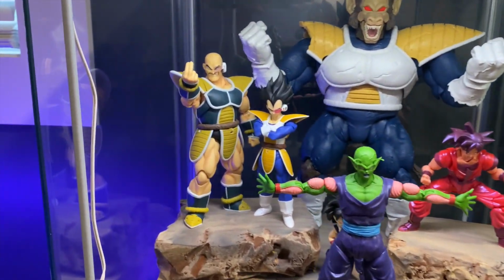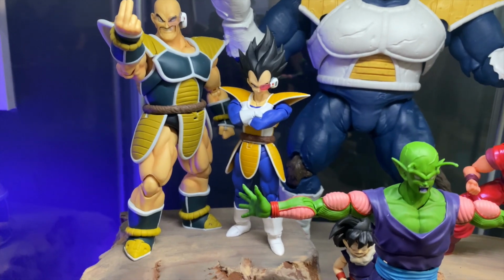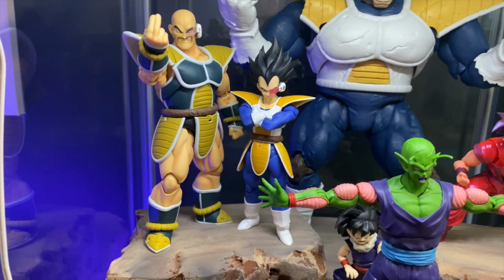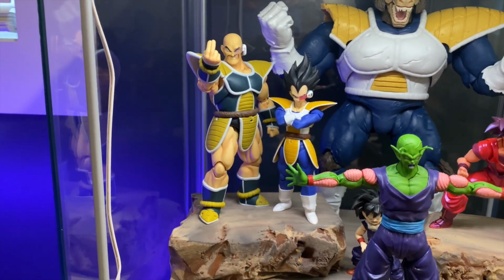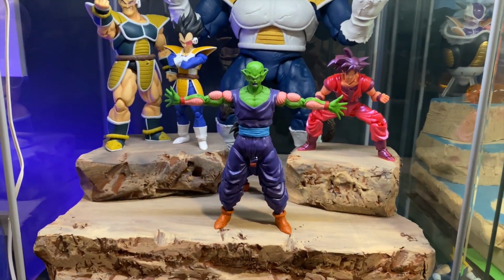So yeah, maybe not. Over here, we've got the original Scouter Vegeta. I feel like this figure is due for a 3.0 at this point. Face sculpt is a little bit outdated. I feel like we could get some new shading as well. Then this is the newer version of Nappa, the event exclusive. Love the two of them together. Pretty clean, pretty classic. Already went over Goku.